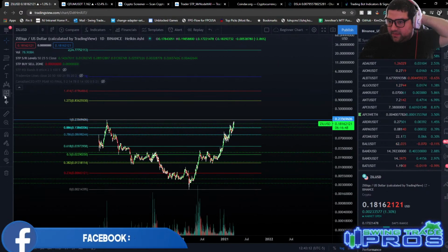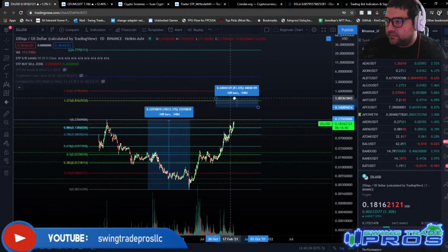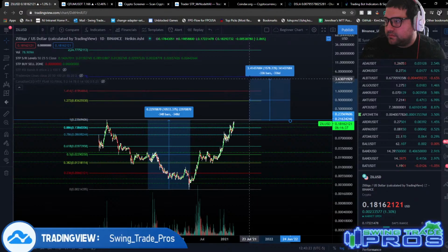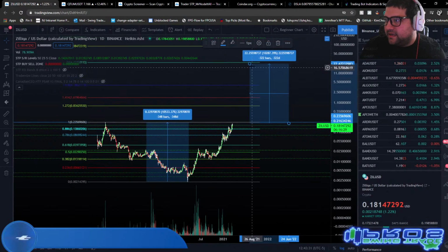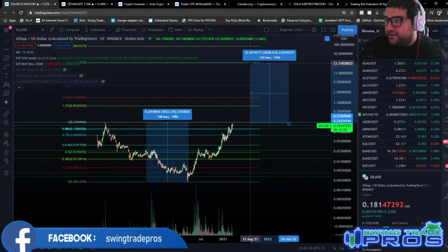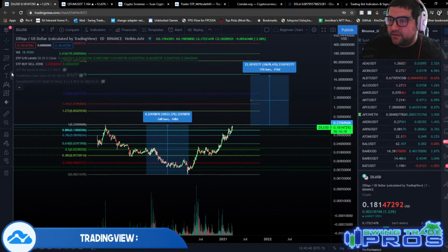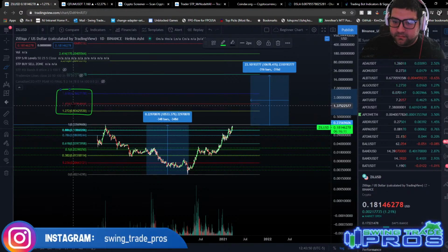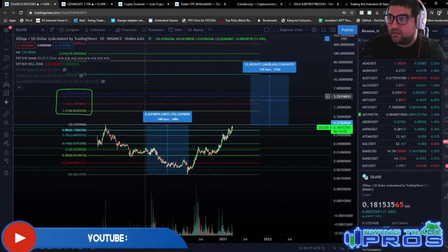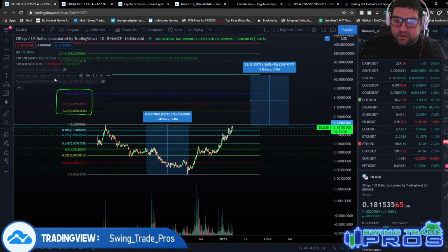I mean, this is a major cup here for Zilliqa, right? I don't know what this asset does, but long term, man, long term targets here, $20, probably close to that. I would say for this run, probably close to like $4, right? Yeah, look at RSR.